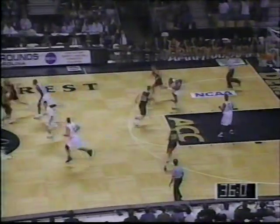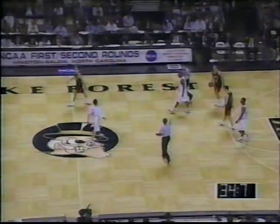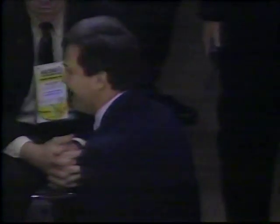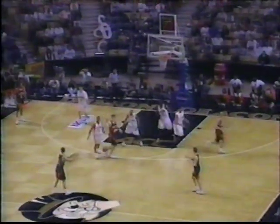And they turn it over. They tried to feed Goodrich. They were trying to set up a backdoor cut, it looked, with Goodrich about to pass off to the backdoor. And the set play didn't work. Cal intercepted. Now that's the second one that they haven't converted. Goodrich fumbled one. They have the spin dribble, the flash of the postman, and they were not ready for it. And you can see Bill Carmody signaling give the foul. He wants to get himself into that situation, yeah.